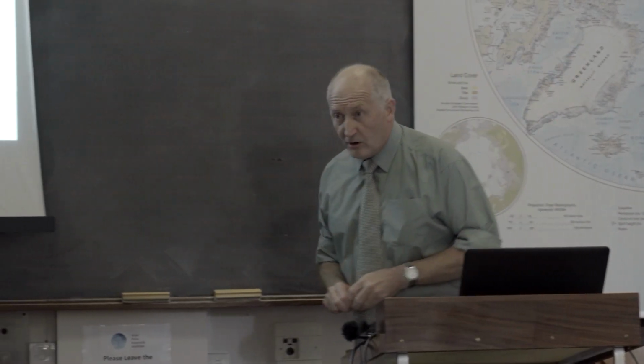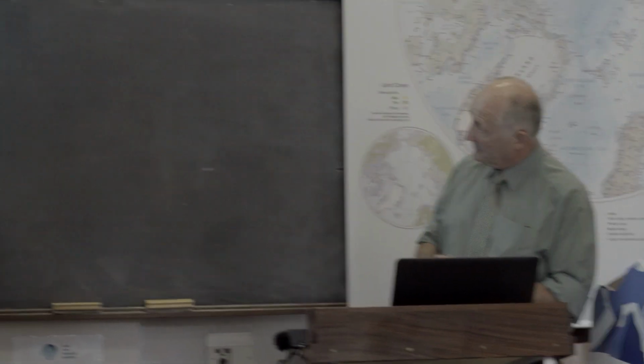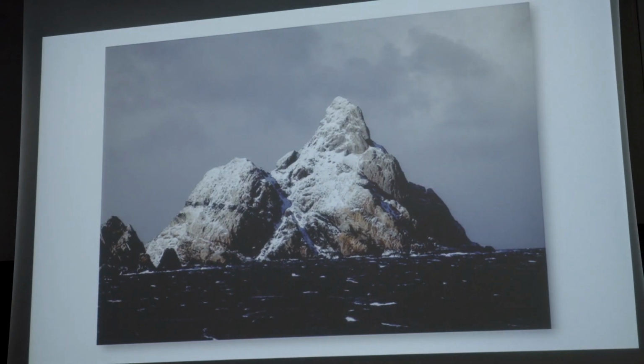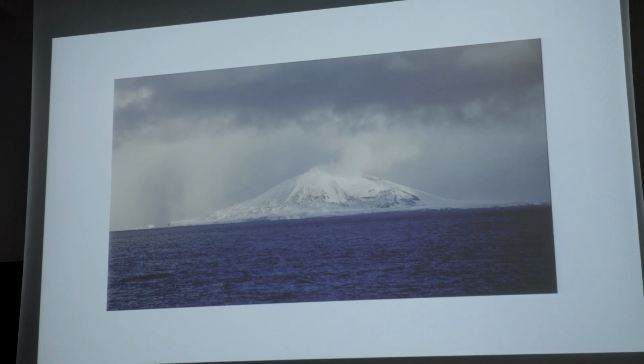This is Clerke Rocks, which we've already mentioned. That was the kind of stepping off point for Bellingshausen when he set off towards the South Sandwich Islands. I would say he was fairly lucky when he got to Zavodovski, because you can do a lot anywhere in Antarctica if you get clear weather or clear water. So here you see Zavodovski in relatively ice-free conditions.